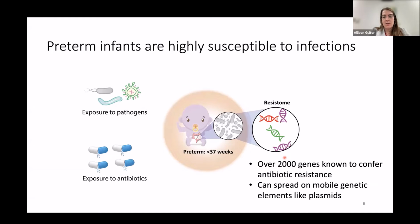And so this is kind of the arms race that we're currently facing, where resistance genes are becoming mobilized on these genetic elements that can then be spread between different bacteria, different strains. And this is really what's leading to the antimicrobial resistance crisis that we're experiencing, where strains are acquiring these genes and becoming more resistant to all the antibiotics we have available.